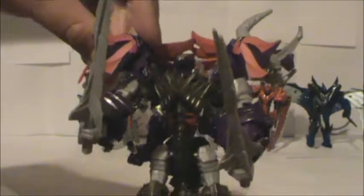Starting off, we have Snarl. Yeah, I think that's what this one is. No, that's the other one. This one is Slog. Yeah, I got the name wrong, and that's what happens when you're the worst. But yeah, he's really cool. He's got his giant shoulder pads of doom. He's got his swords. His back looks cool.